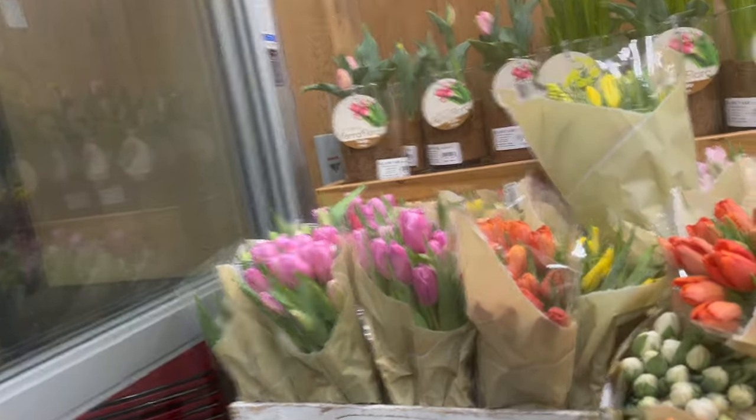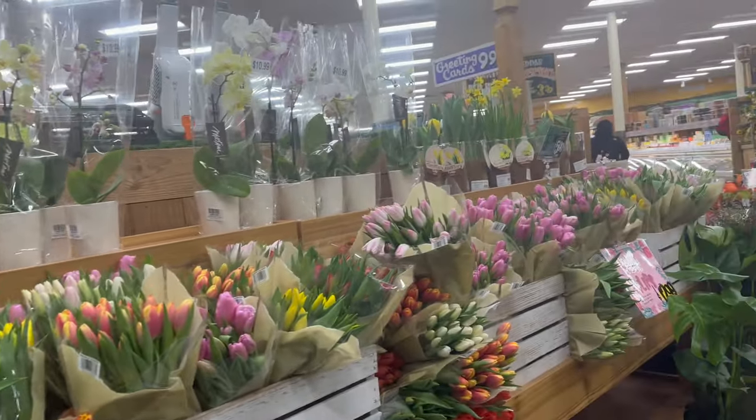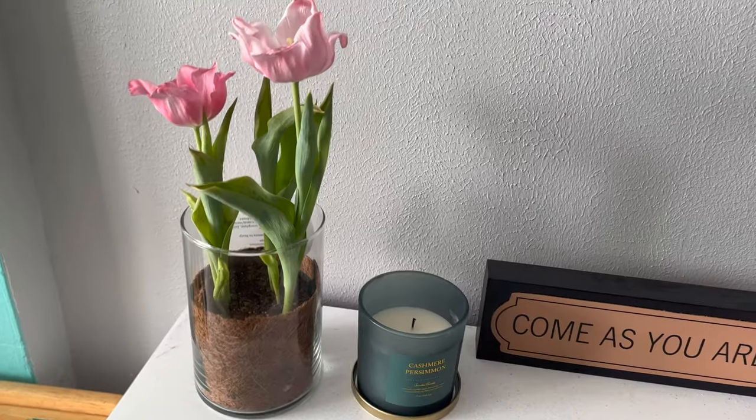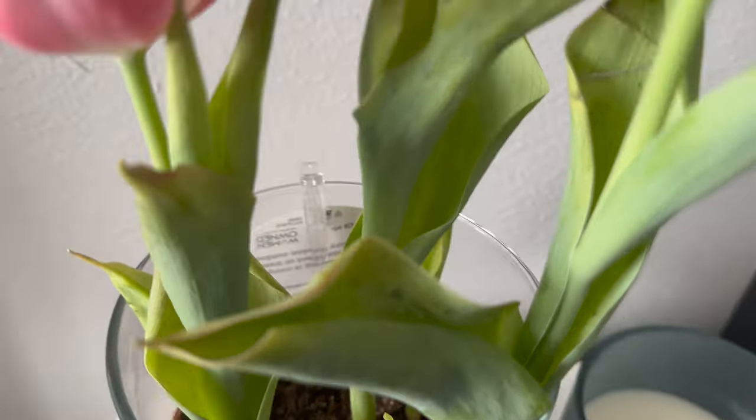We stopped in Trader Joe's and I decided to get some tulips for my mom. I got the ones that have the bulb still in it, which are here. This is a few days after they bloomed. I forgot to show them to you while they were fresh, but they're absolutely beautiful and she loved them.